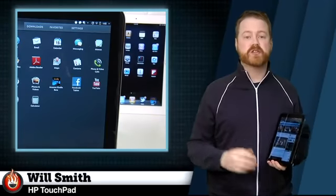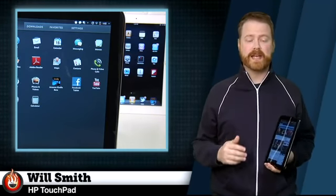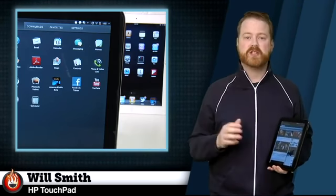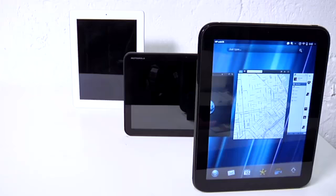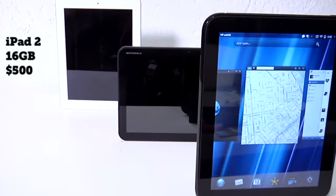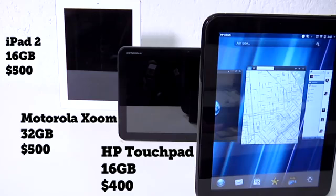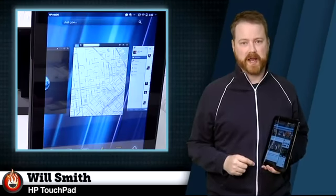While the Touchpad falls short when compared to the category-leading iPad 2 in the real world, HP's recent Touchpad price drop changes the calculus of ownership. Instead of competing against every other new tablet out there, HP's $100 price cut puts it in the same price range as used first-generation iPads. This is a smart move by HP.